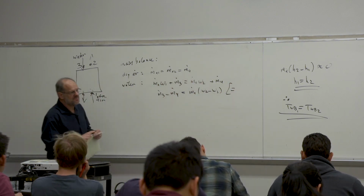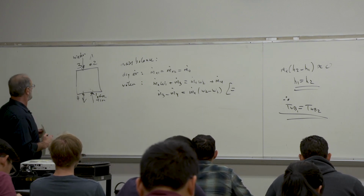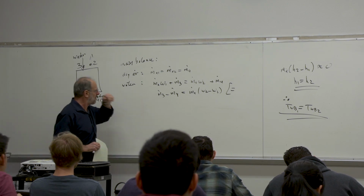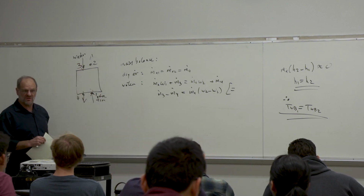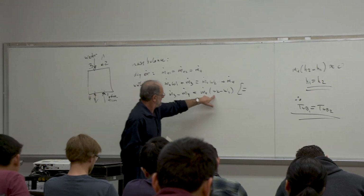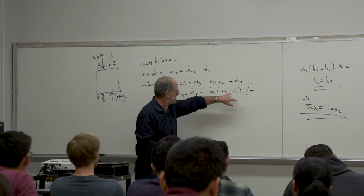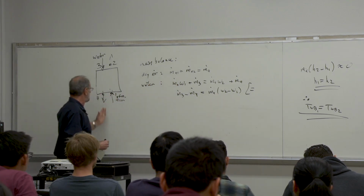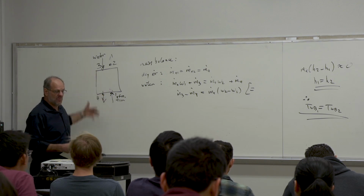It equals something. What does this equal? Well, let's think about it. The difference between m dot 3 and 4, well, that's the amount of water that's evaporating out into the airstream, right? M dot A omega 2 represents the moisture in the air that leaves. M dot A omega 1 represents the moisture in the air that comes in. So the only difference between the two is the amount of water that is evaporated.